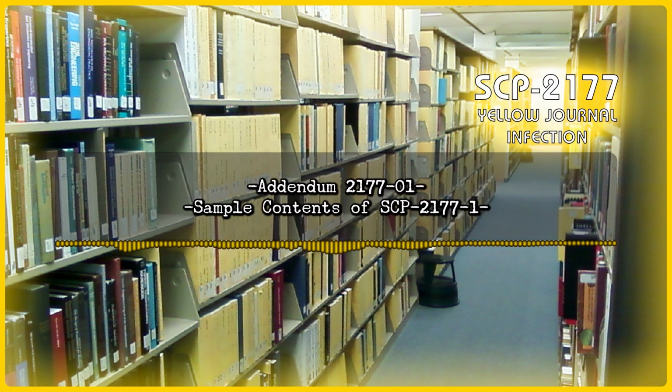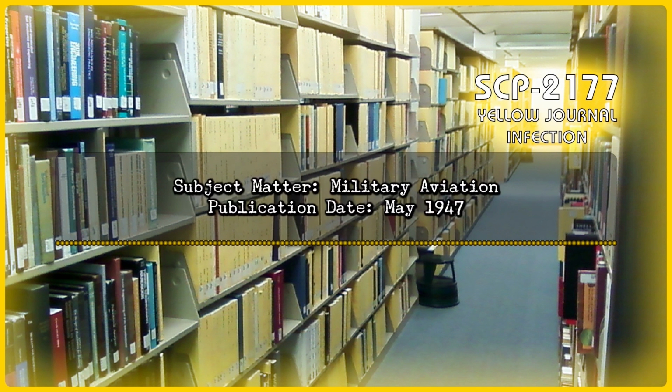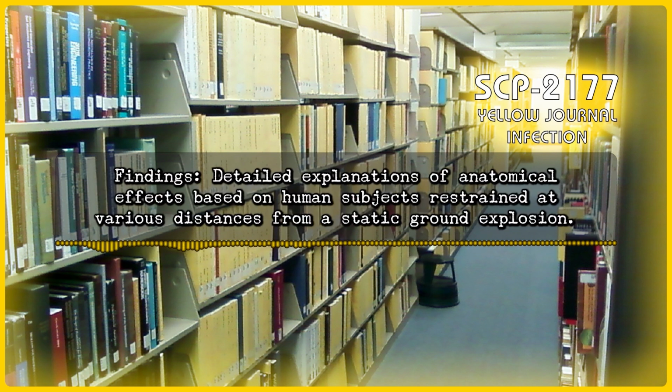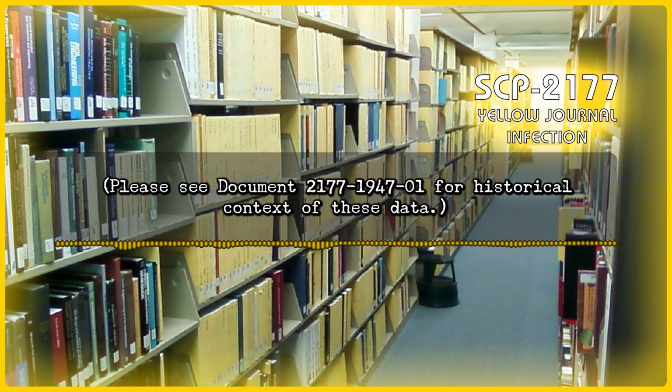Addendum 2177-01. Sample contents of SCP-2177-1. Subject matter: Military aviation. Publication date: May 1947. Example article: Effective kill radius of 550-pound aerial bombs. Findings: Detailed explanation of anatomical effects based on human subjects restrained at various distances from a static ground explosion. Please see Document 2177-1947-01 for historical context of these data.